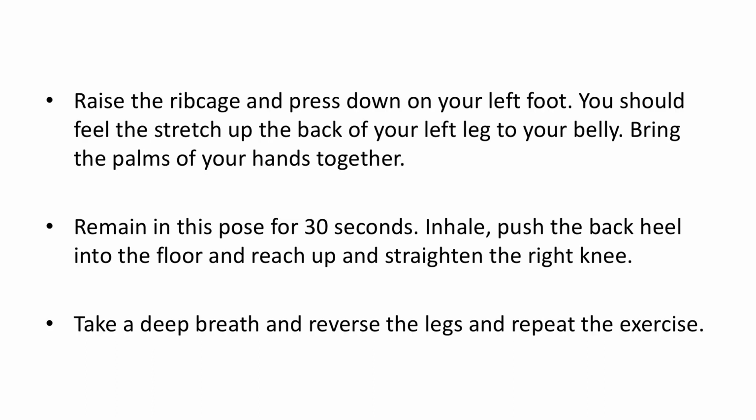Raise the rib cage and press down on your left foot. You should feel the stretch up the back of your left leg to your belly. Bring the palms of your hands together. Remain in this pose for 30 seconds. Inhale, push the back heel into the floor and reach up and straighten the right knee. Take a deep breath and reverse the legs and repeat the exercise.